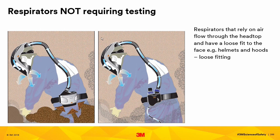Powered turbos or continuous supplied air systems with loose-fitting head tops and helmets do not rely on a tight seal to the face and therefore do not require fit testing.